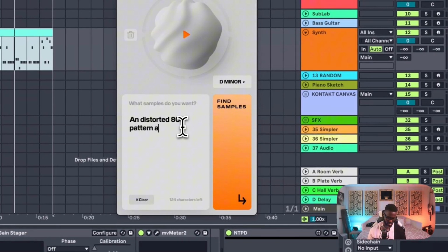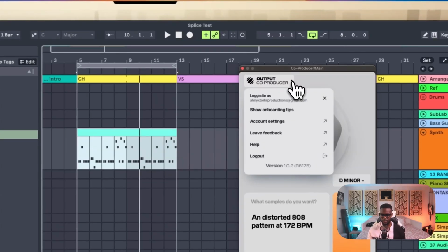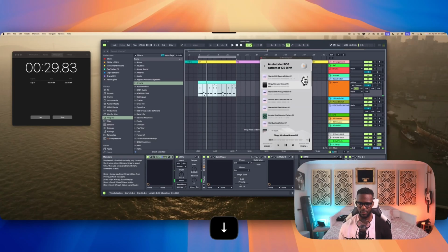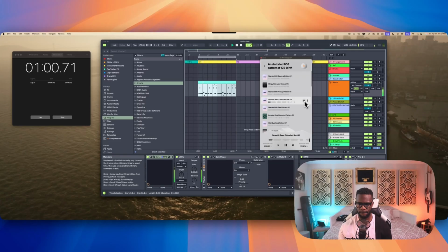Let me put in 72 BPM. I feel like if it's as specific as possible, I'll get something better. Let's see what it finds. Oh, so it does play. Okay, cool, perfect. Co-Producer gives you an AI assistant that quickly fills in the blanks while you stay in the zone. Okay, cool. I can just drag it. Let's put that here.